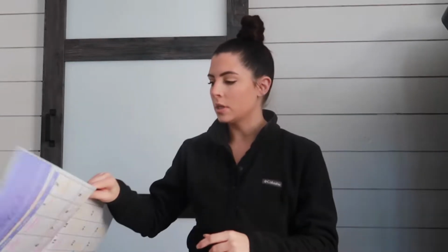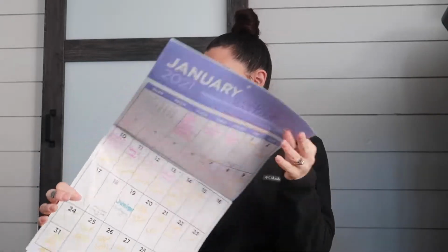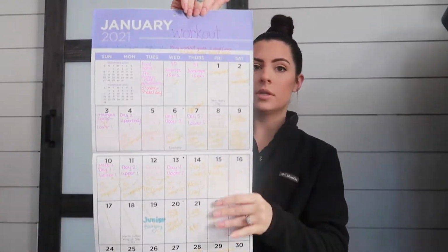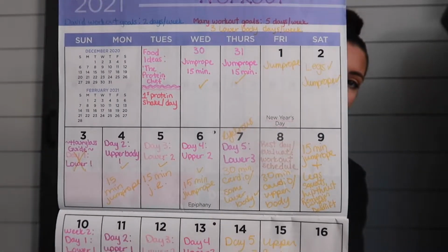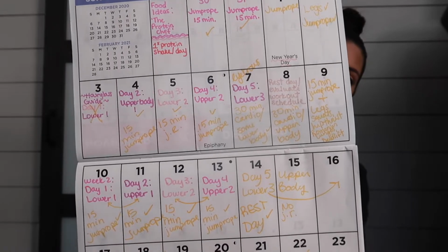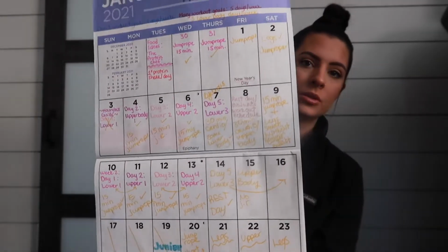The first thing was this calendar. So I bought this calendar from Dollar Tree. So it was only a dollar. And this was my schedule for the month. So I scheduled it all in.